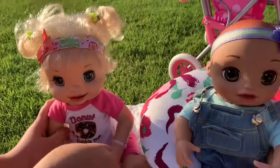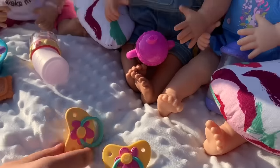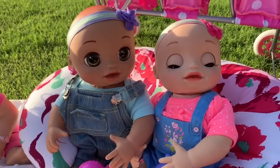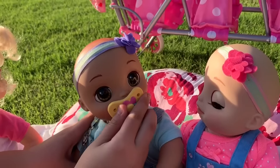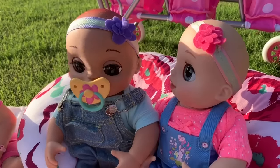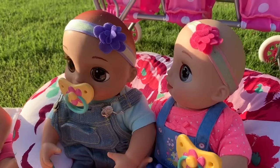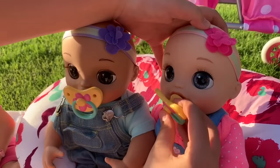That's good. They're getting fussy. Let's see if Hannah and Harlow will take their little pacifiers. You guys want some binkies? Here you go. I think those will work with them. What about you? You want your binky? Look, I have your binky. Yeah. She's like, yeah.